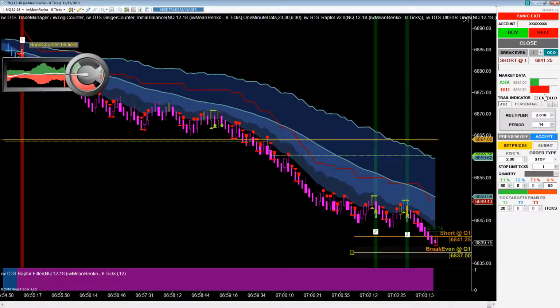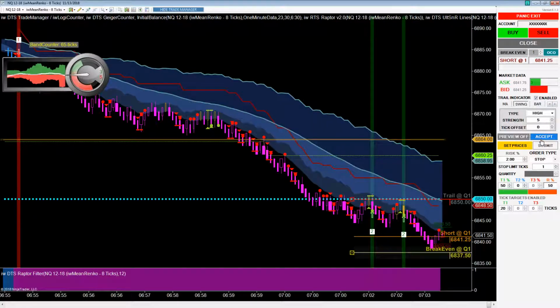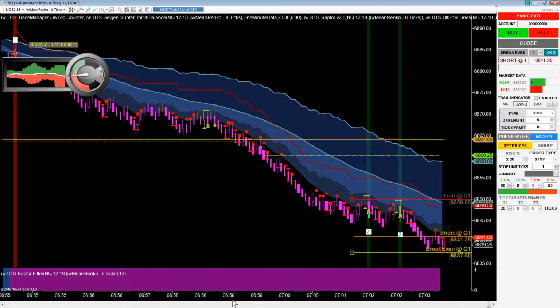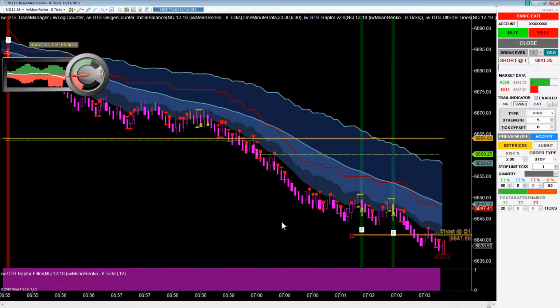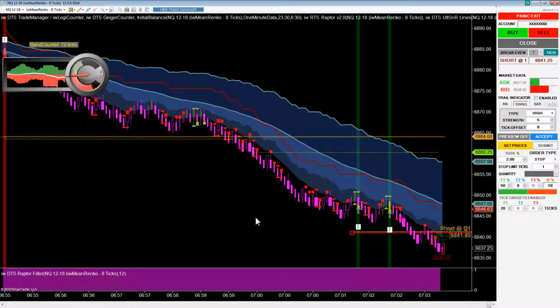All right, let's get a stop in play. And let's get the break even going now. So this was just a little sideways range. I set up for the possible reverse, but you can't ignore the trend, right? Look at that great big trend to the short side.